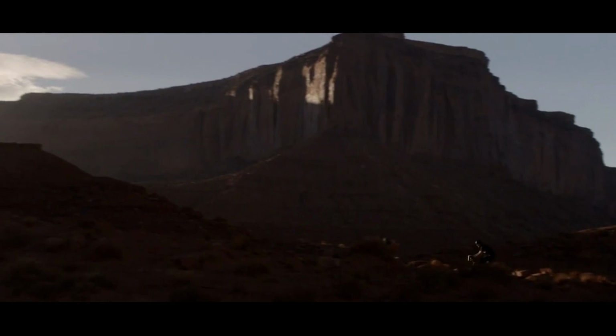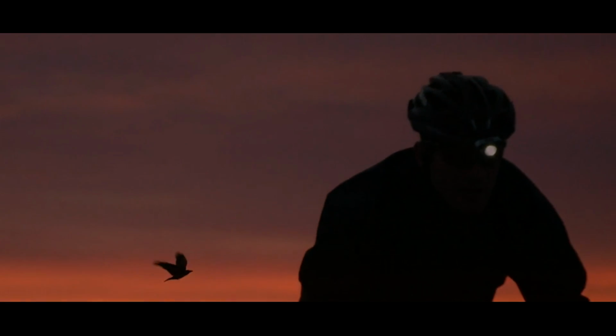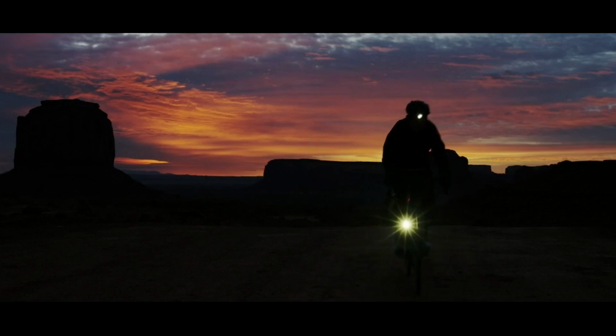Yeah, it could be the perfect touring bike as well. It's got 4 sets of bottle cage bosses. It's got more on the fork. It's also got rack mounts, fender mounts, and top tube mounts as well.